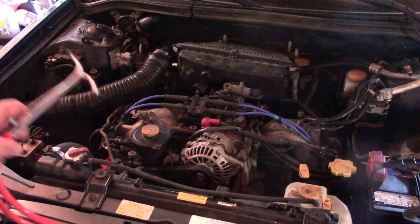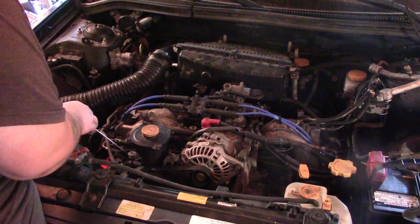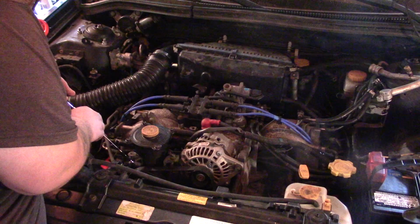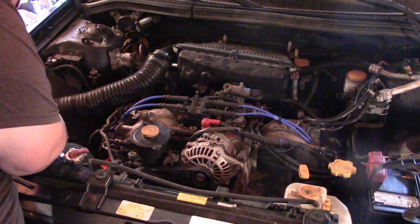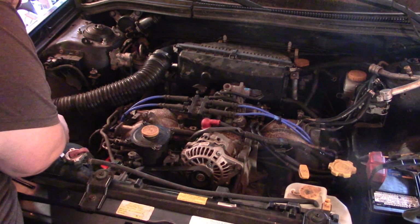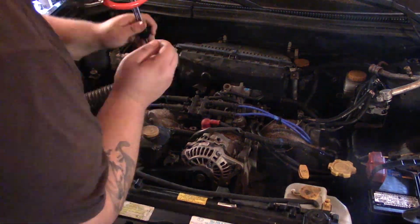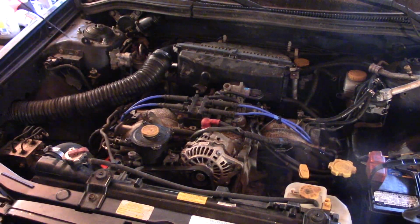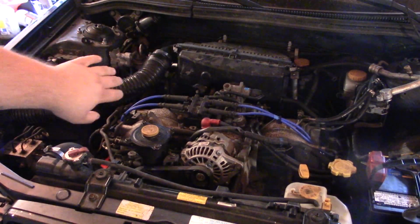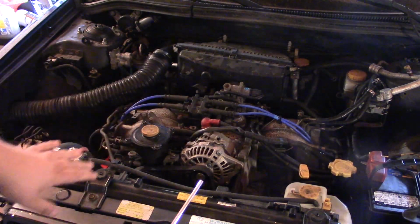So I'm going to go ahead and put my stethoscope on here and start listening. Alright, so what I'm hearing, when I put it on this side, is a metallic clicking. Over here is fine, and the middle sounds okay.